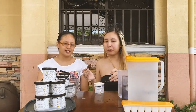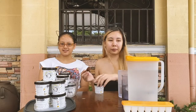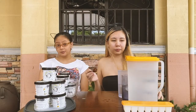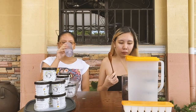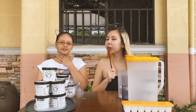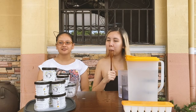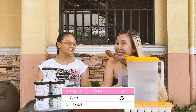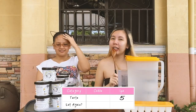Okay, so for the taste, I'm not a huge fan of the slight sourness because ice cream is usually supposed to be sweet. It's sweet, but not my type. Definitely lower than the other one, so 5. I would give it like a 7.